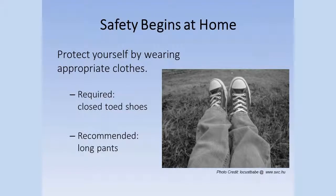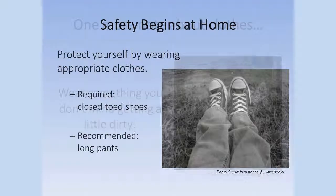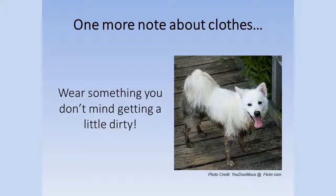We also recommend that you wear long pants when working at the shelter. Pants can help protect you from being scratched when walking dogs. We also recommend that you wear clothes that you don't mind getting a little dirty. Our dogs are going to be very happy to see you.